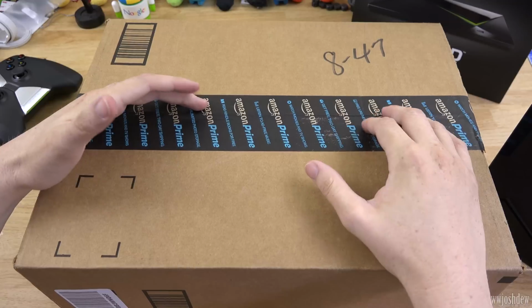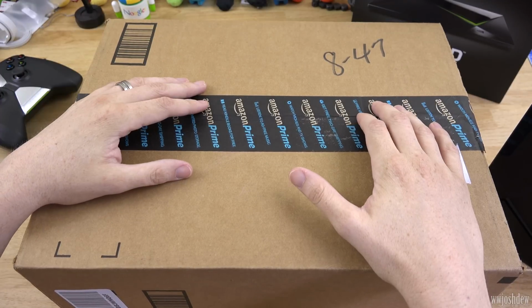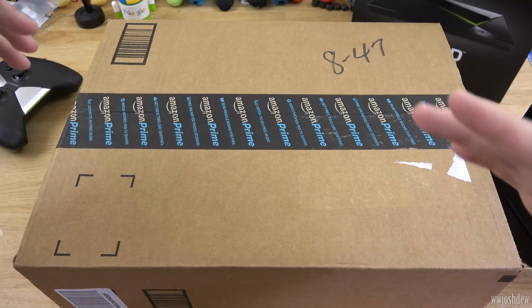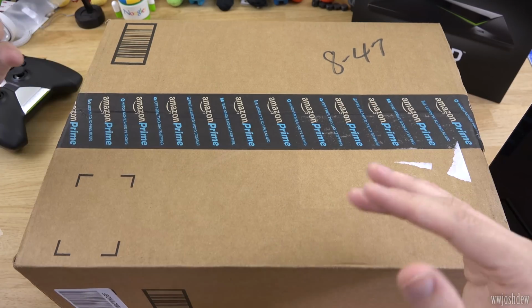Can't believe they delivered packages on Sunday. That's freaking awesome. They just delivered this and some other stuff, so let's go ahead and open this up. This should be my new Chromebook. I'm very excited about this.